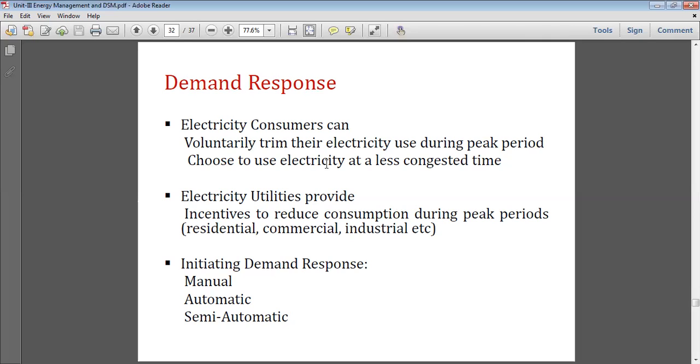For the industry, the electricity rate will be higher from 6 to 10 p.m., whereas the electricity rate will be smaller from 10 p.m. to morning 6. So all the industry should shift their less priority load to the night time.